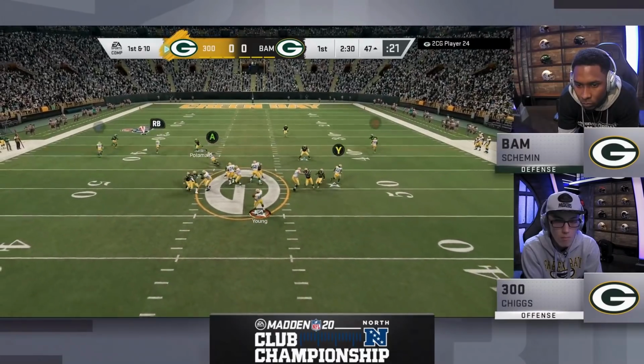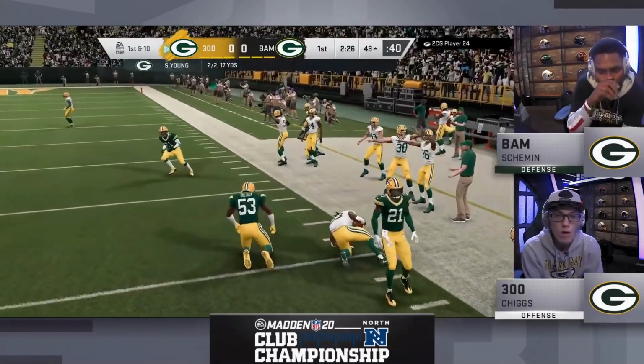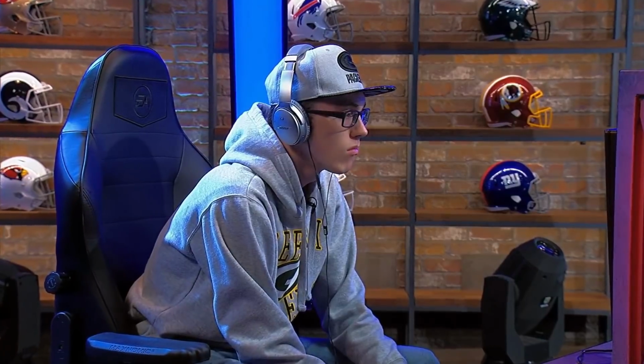Now 1st and 10, Young's going to drop back to pass. He'll find Dalvin Cook in the flat. Pick up a couple yards. Nice little easy flat route to maybe settle some of those nerves. Yeah, he's just running the ball, throwing little short routes. I like the game plan right now, getting him in manageable situations. 2nd and 6.